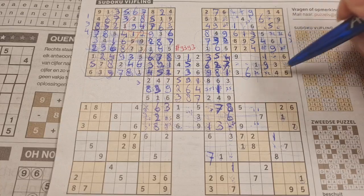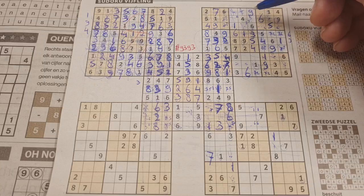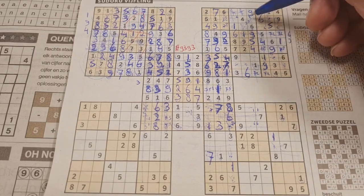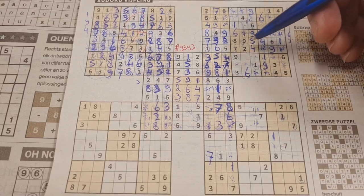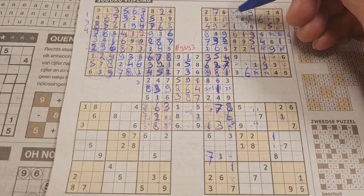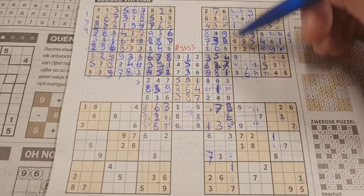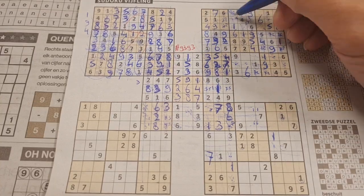All right, 7-2. What's happening? 7-2. And I need an 8 here. One, two, three. Need a 2. In this column, we need a 2. Here can be 2. We have a 2 in this row. No 2 there. Here can be 2. We have a 2 in this row. No 2 there. The only place left for the 2 should be here.